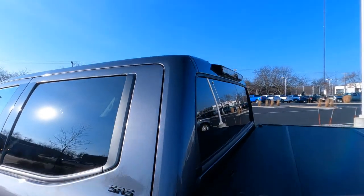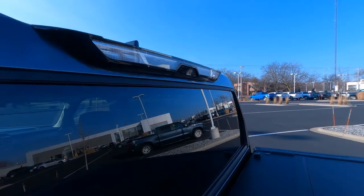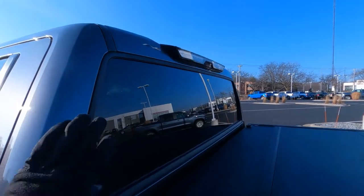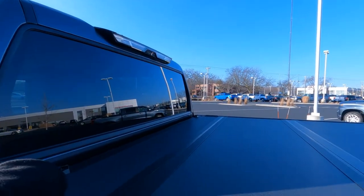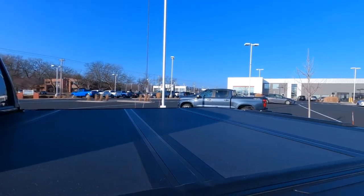Then up top, we've got our cargo light there, Tundra embossed in that black panel there, and then a shark fin antenna, black up on top. We do have the power rear window still, privacy glass, rear window defrost on that. This one does have a factory installed tonneau cover. That's going to be an extra charge.